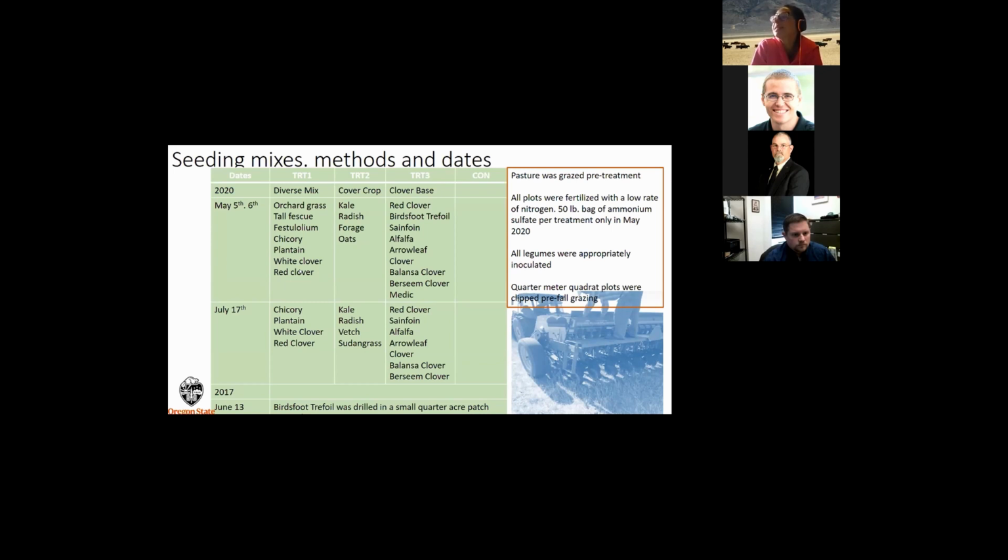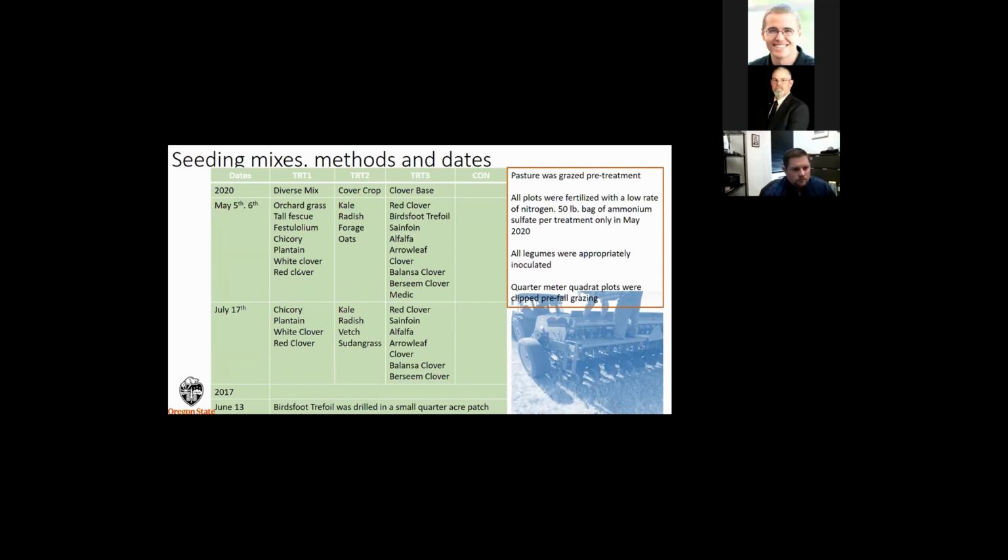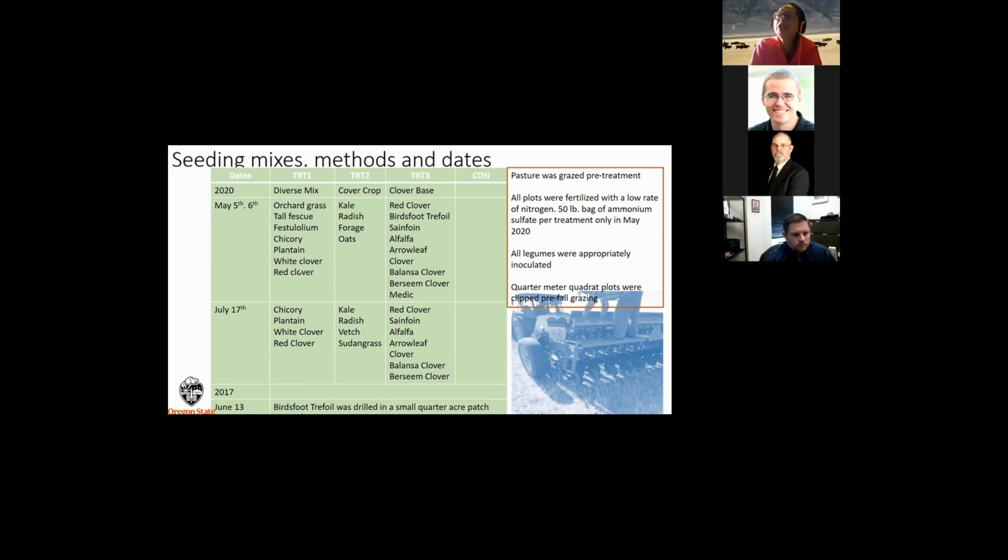And we went ahead and seeded those in with the Great Plains drill. We interseeded into that perennial pasture, and we had a complete failure. So you learn by your mistakes, right? And so John, being an optimist, said, let's go ahead and try this again. And so we did on July 17th. But it was a great learning opportunity for us.